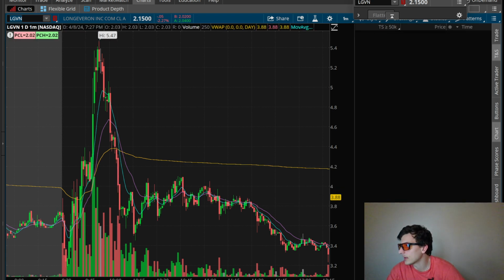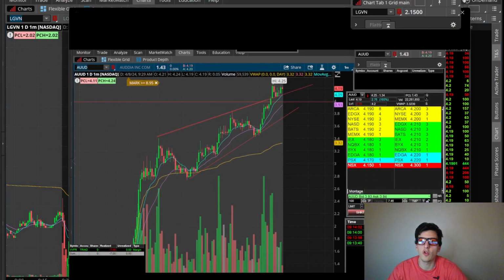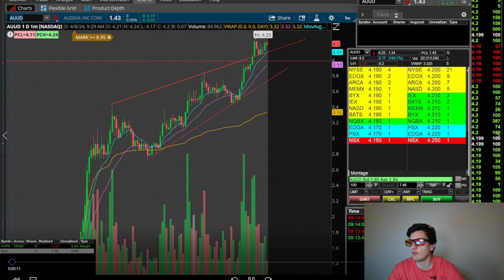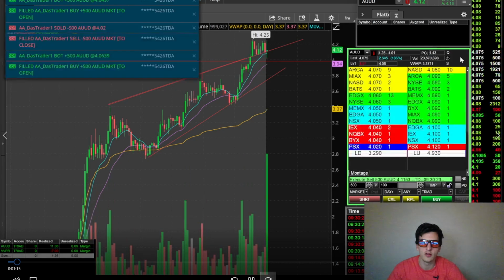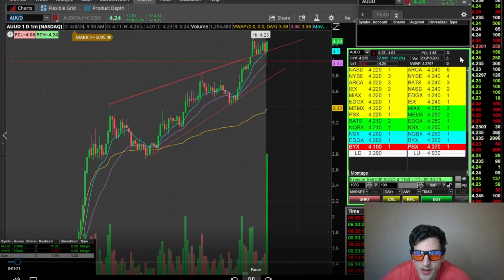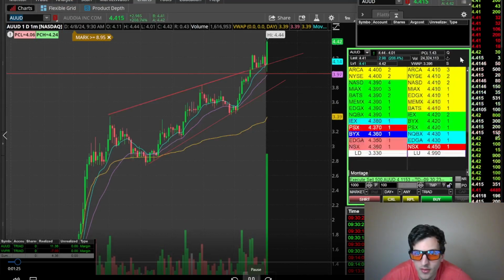LGVN was not friendly. What was tough here on AUUD was right at the open, the level 2 and the tape were flying. It was very, very hard to trade and read the level 2 just because of the amount of volume going through the stock. So just taking a look here at the level 2, right when we break out of 4.25, which is a crazy breakout, a 20-cent breakout, the tape is flying.